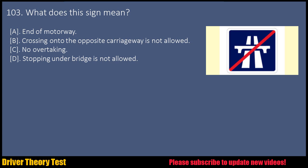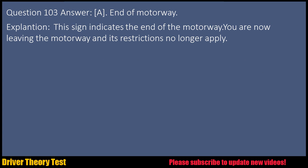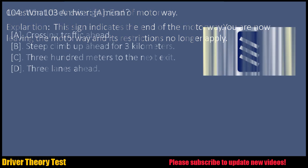Question 103. What does this sign mean? A. End of motorway. B. Crossing onto the opposite carriageway is not allowed. C. No overtaking. D. Stopping under bridge is not allowed. Answer: A. End of motorway. Explanation: this sign indicates the end of the motorway. You are now leaving the motorway and its restrictions no longer apply.